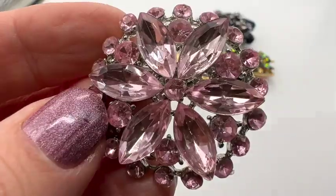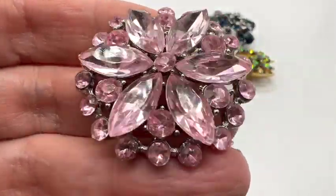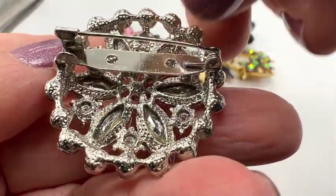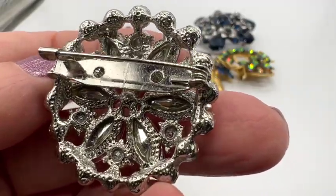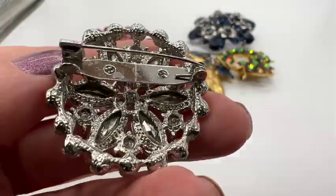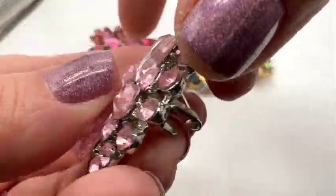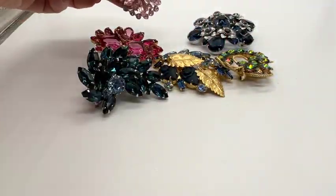Here's a very soft pink one. This one is more delicate and it's smaller too than some of the others. This one I don't think is that old. I don't know how I can tell, but it just seems to me like this one isn't that old, and I'm just not sure why it reads that way to me. I think it's more than just this too. It's still nice though. I really like that. Pretty shade of pink.